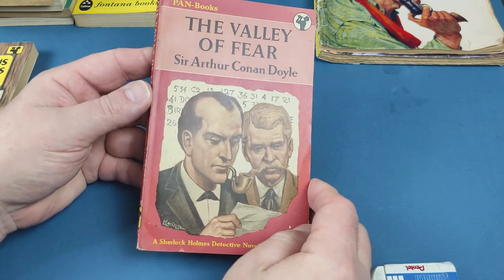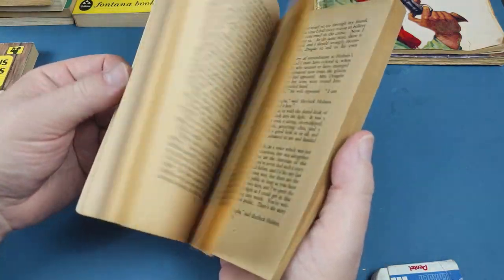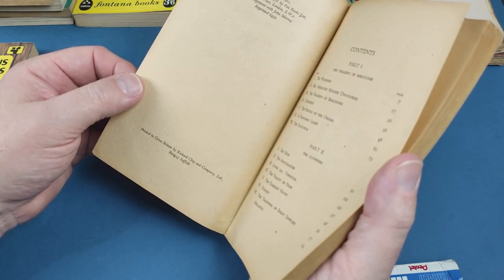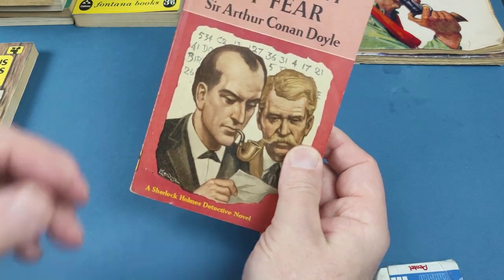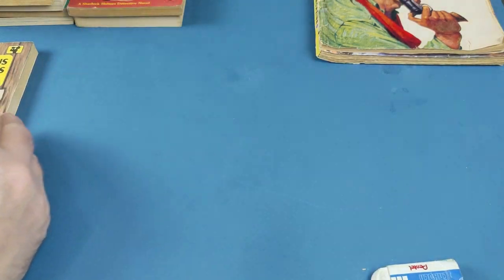Now we've got Sherlock Holmes. Oh, I do love a bit of Sherlock Holmes. This is quite a nice copy of The Valley of Fear. Can't complain at that. That's actually really quite nice. And it's the second printing for Pan from 1952. So I'll double check that one, see if there's any sort of variant on the cover. I don't think there is on that one. I think that's the same as the first edition cover.